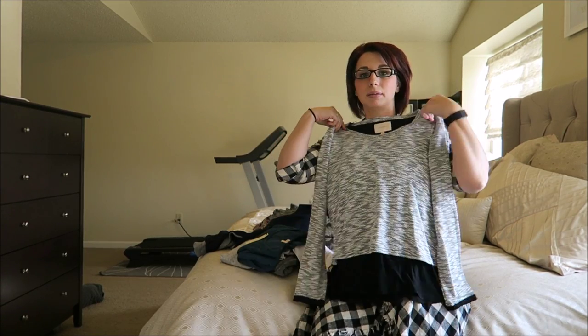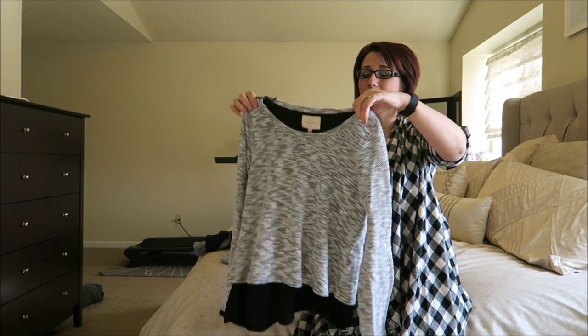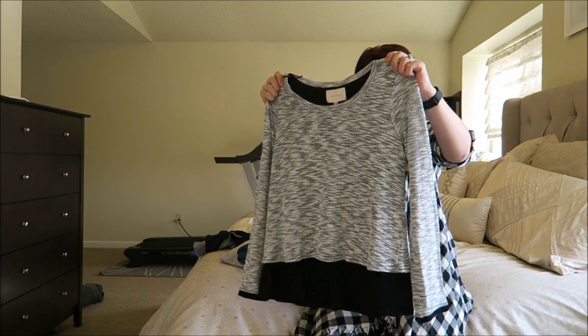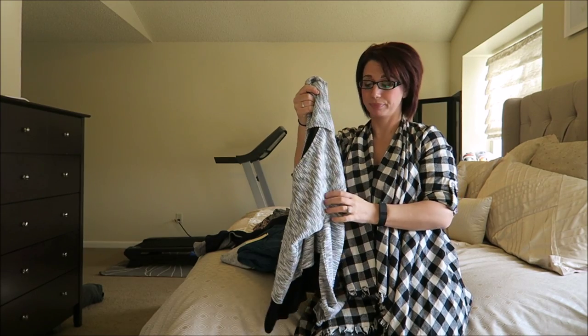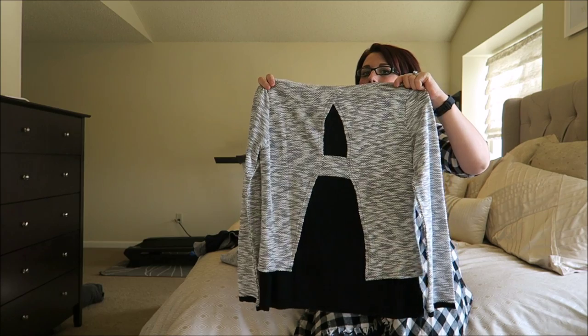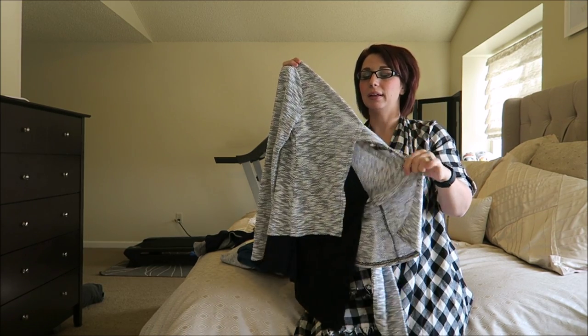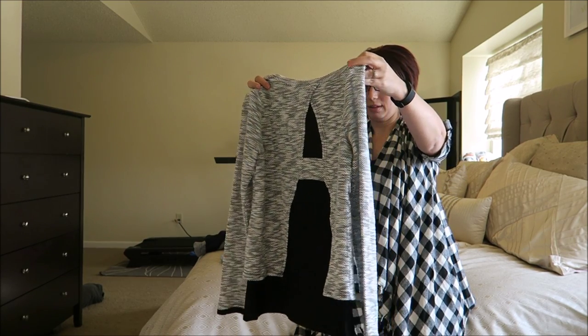So it has a lining, which is really nice. It's super soft. It's a little heavy feeling, which is nice because it's winter and it's cold. But the sleeves aren't lined, so it won't keep you super duper hot. And then the back has this nice cutout detail. And again, that's just the lining in there. So it's not flimsy at all.